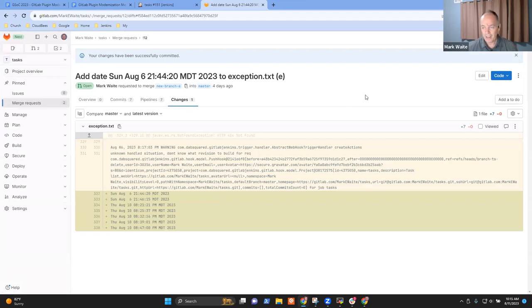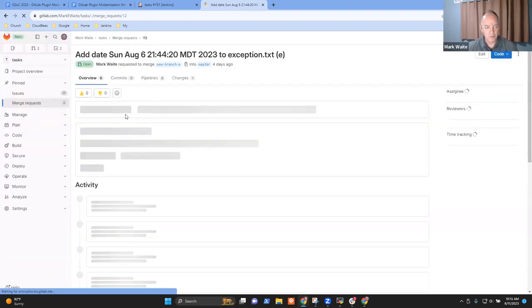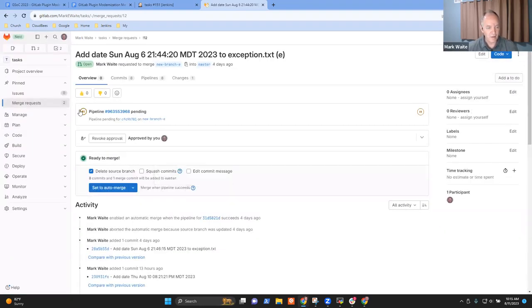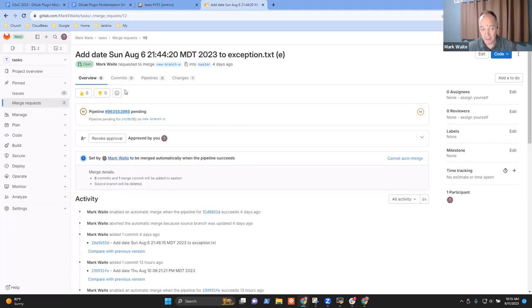Now let's go back here. Look at this. It is approved, but still the pipeline shows as pending. But you have not clicked the set to auto merge option, right? I did not. That's correct. But the pipeline being pending has me perplexed here.